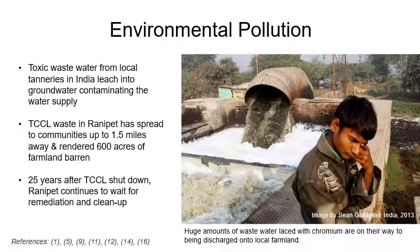The chromium sludge has not just affected human health, though. It has also had devastating consequences on the environment. The solid chromium waste that was dumped at the TCCL site in Ranipet has made its way into the surface water, where the chromium toxins have been carried downstream.